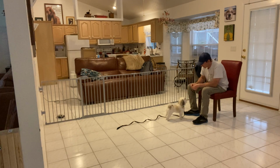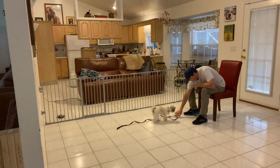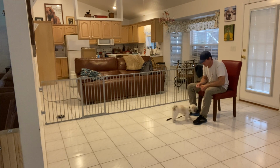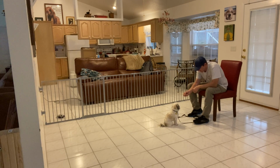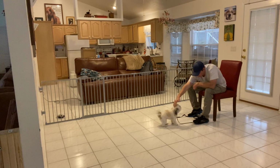So what I do is I ask him to sit. Max, sit. Yes. See how he's immediately, while the treat is on the way, he's already getting up. So what I'm going to do: Max, sit. Yes, easy. There we go. Yes, stay. Yes. Yes, stay. Good boy. And tap on the head, release.